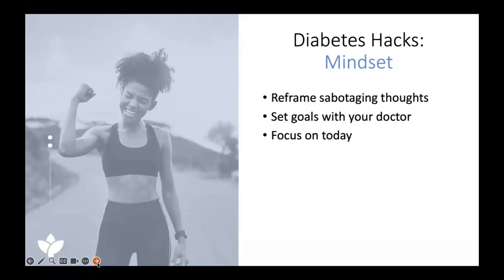So it doesn't really matter if you ate poorly yesterday or didn't exercise yesterday. What are you going to do today to focus on your health? And each day, each meal really does count. And you don't have to be perfect. It's not black or white. You just have to try to do your best, and trying to set yourself up for success in the present moment can actually help you make progress over time.